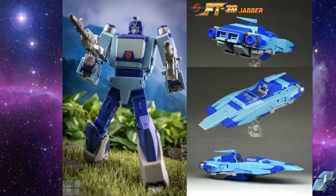I've transformed him, and I think this guy looks good. The transformation is a bit complex, a bit challenging, and there are a couple of points that you could break it if you're rough with it, but in the end, this figure just really blows it out of the park.